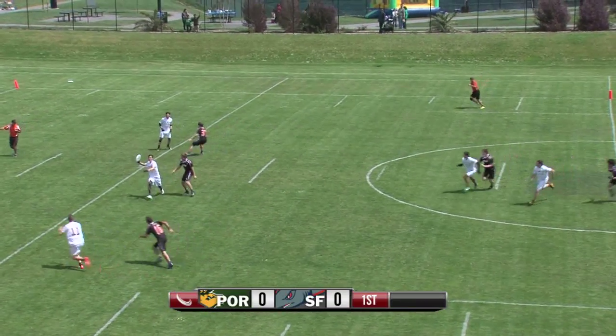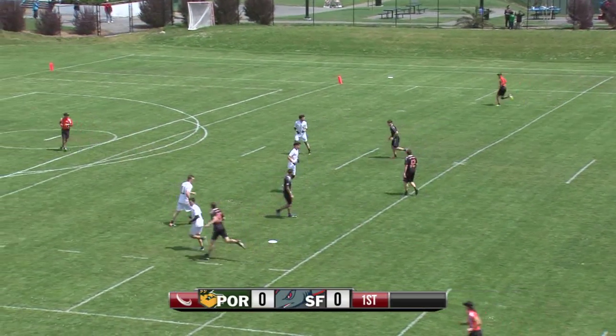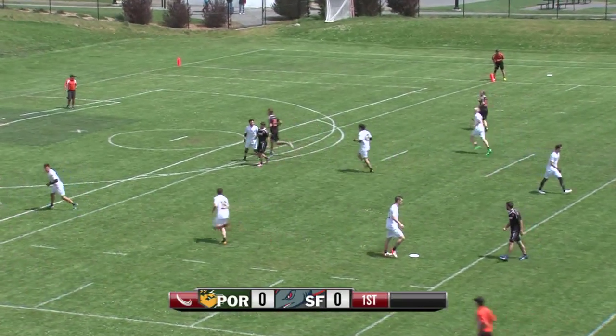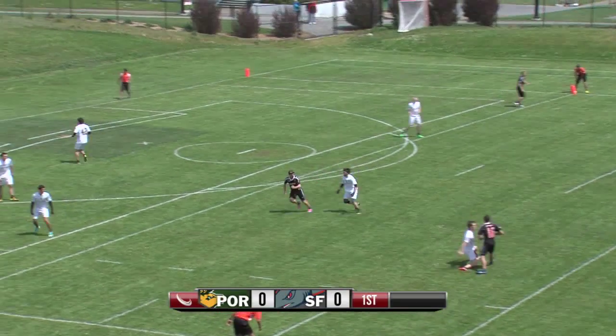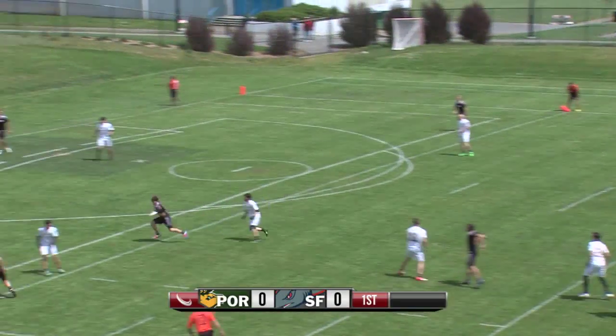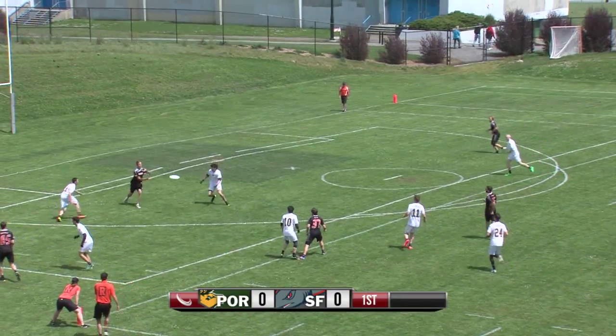That's Jeremy Norton with the disc. I think he's going to have to be pretty big for Portland to have a chance in this game. Big turnover there. See, the Dogfish can take advantage early on. Number 16, James Yeager. Yeager picks up. Looks right away to his dump. It's shut down, but he goes inside with a break.